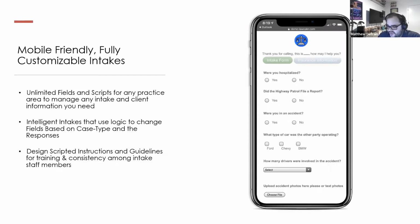If yes, it shows a question saying, please upload the police report here. They can upload documents right to the intake form. If they didn't, it just hides that information and goes on to the next question because you don't need to ask somebody for a police report that doesn't exist. It just adds to the confusion and it makes it look like a longer form. And there's also other things the conditional logic can do.